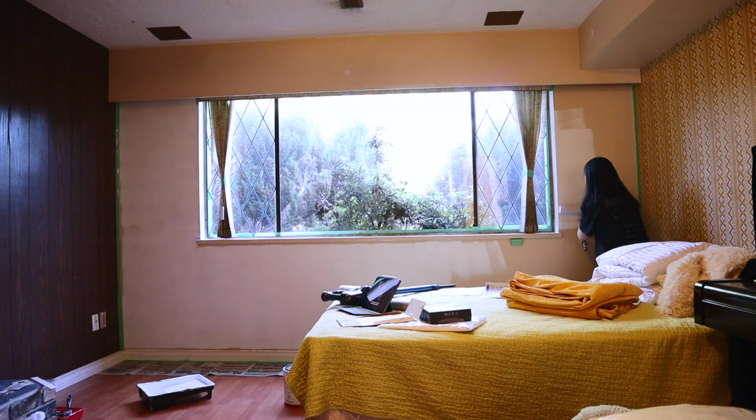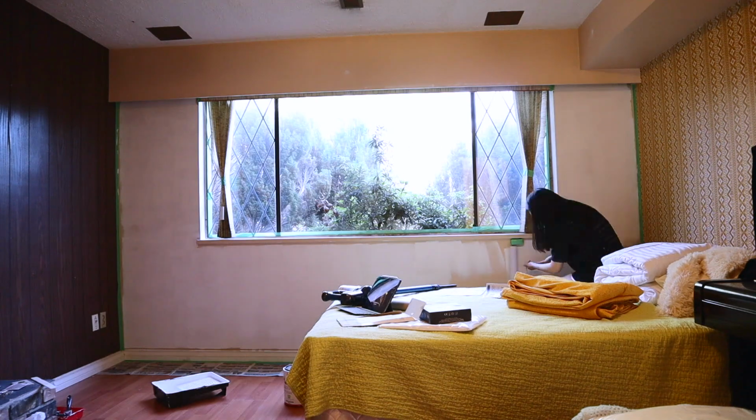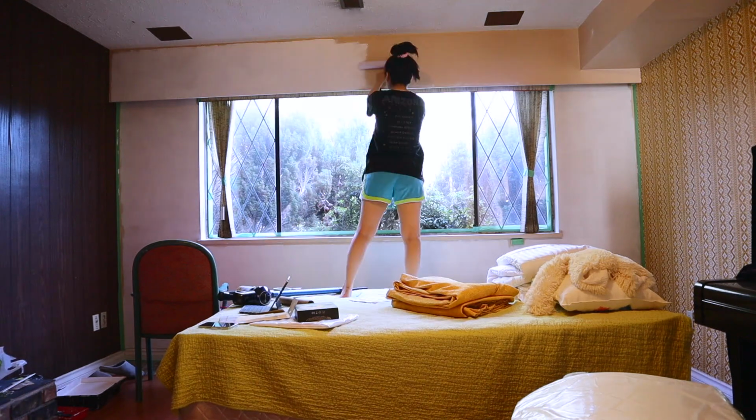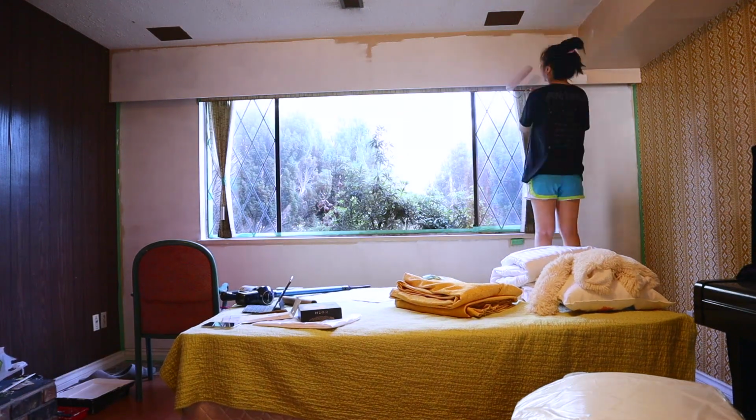This kind of reminds me of when summer fades away and winter comes along and my tan fades and I turn into a sickly white shade. Yeah, it's currently happening right now and I'm really sad about it.